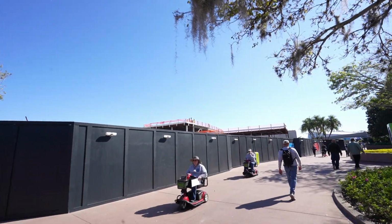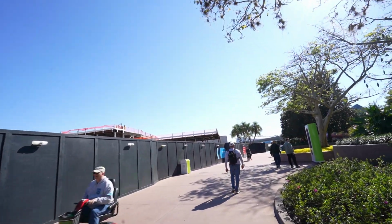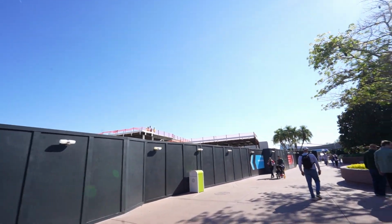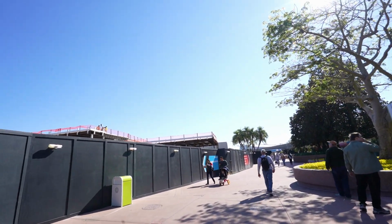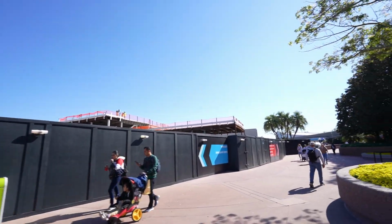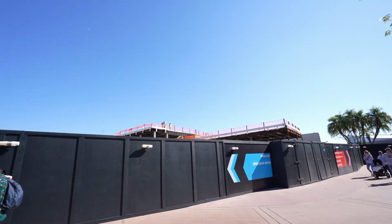Okay, maybe I'm super wrong because this actually doesn't look like it is ready to go by any means. This looks like a parking garage. Is this part of the Moana stuff they're doing here? It literally looks like a parking garage in the middle of Epcot.